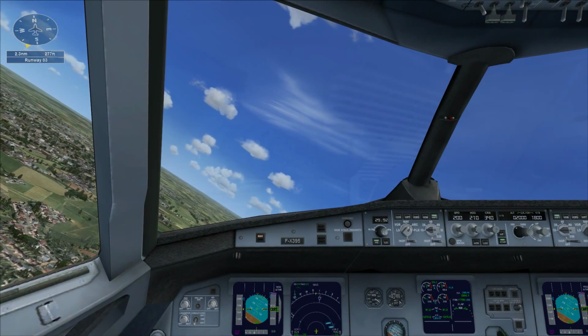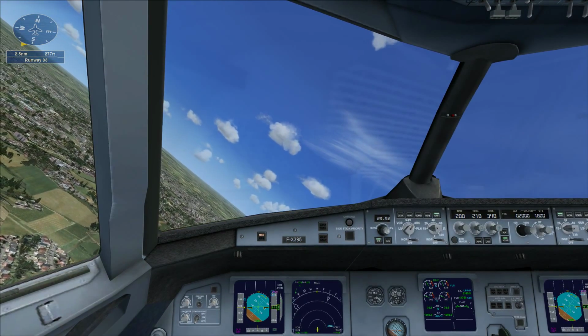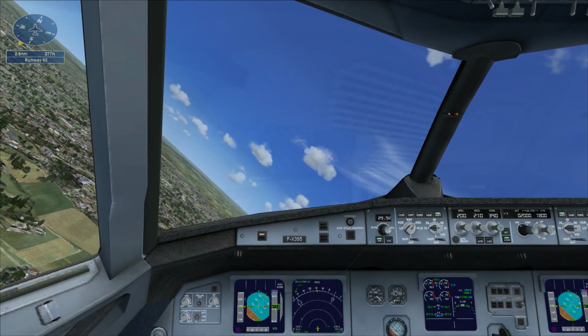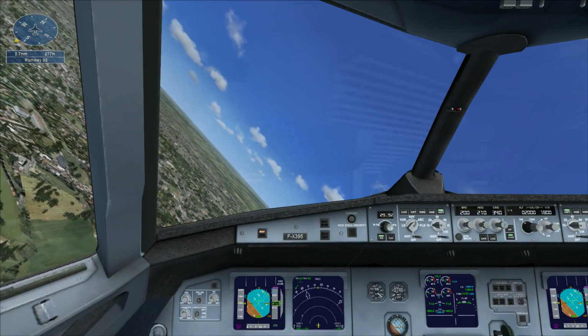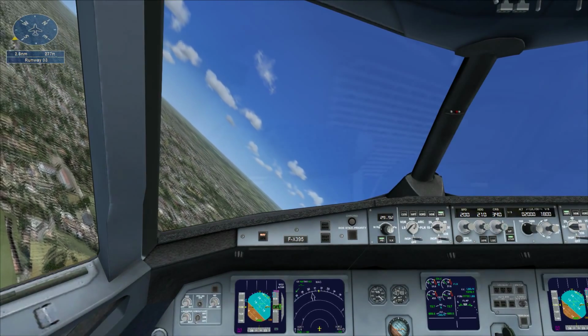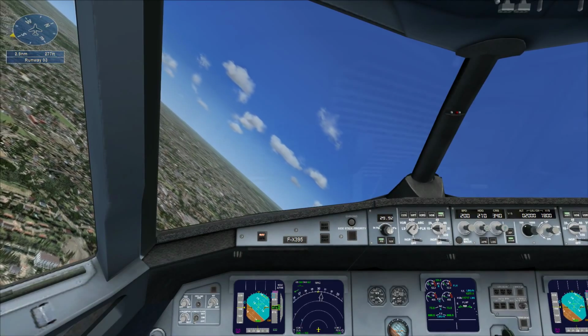I'm at 1,300. 180 is coming up. This is not a tight bank. Plane is climbing well. Alright, I'm going to slow my climb a little bit. Whoa. Is this a little disorienting to anybody?